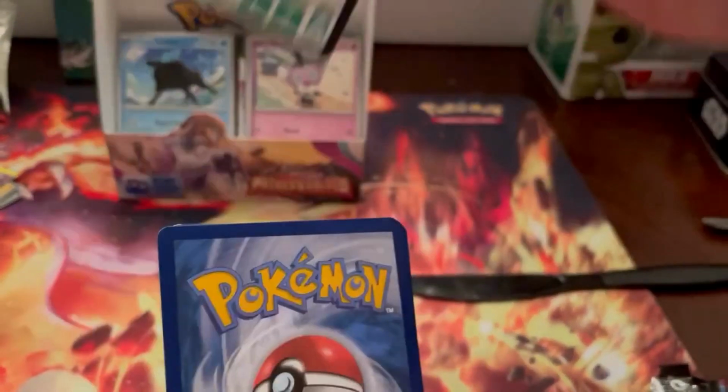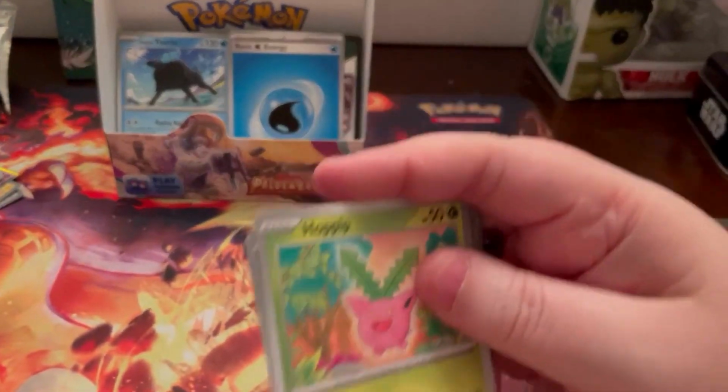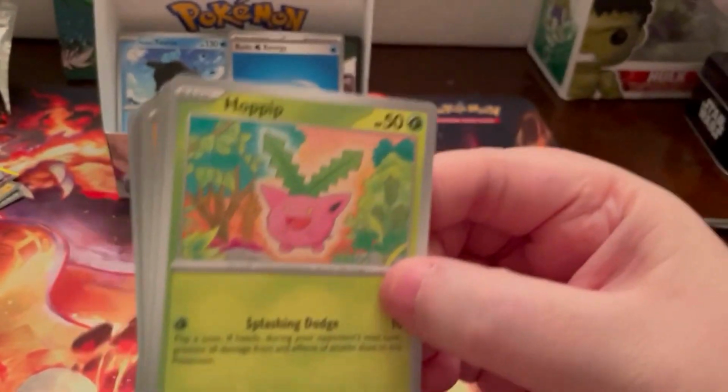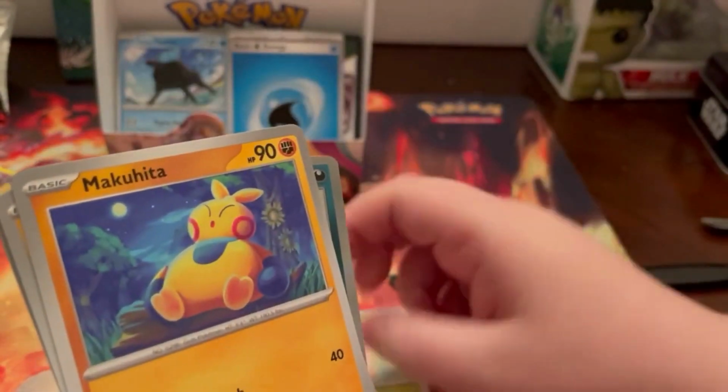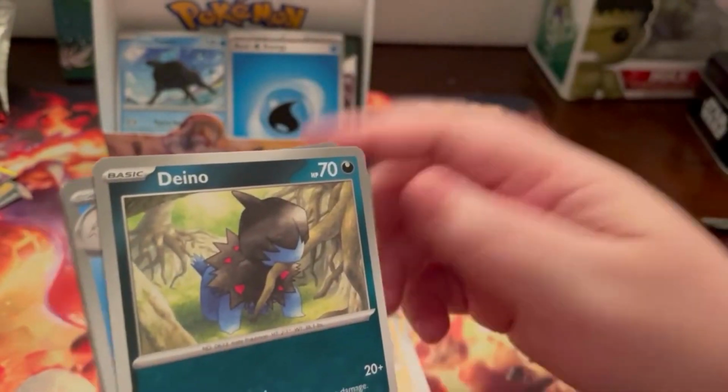Code card that's not going to be revealed. And some water energy. All right, we have Hoppip. Oh, look how cute Hoppip is. He's very cute. I love him. Makuhita. He's cute too. Slapush. Pincushion. Dino.